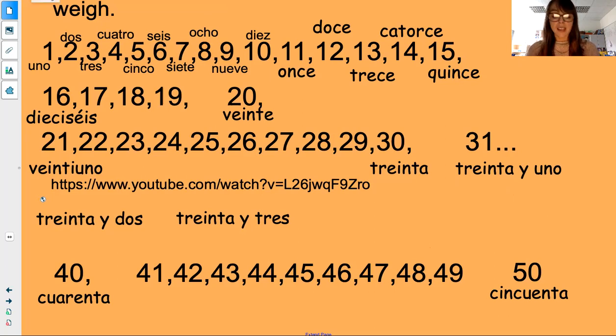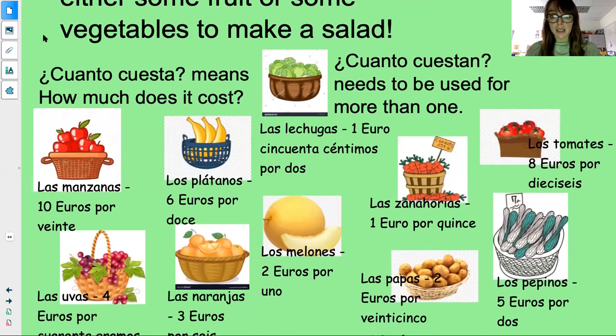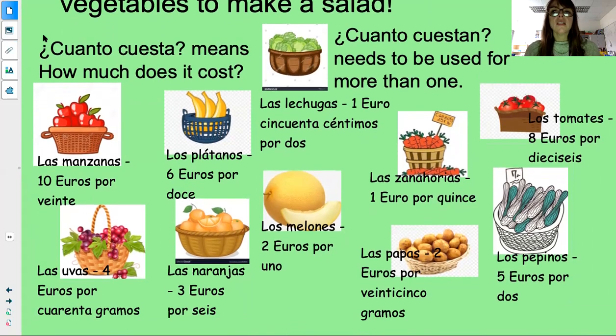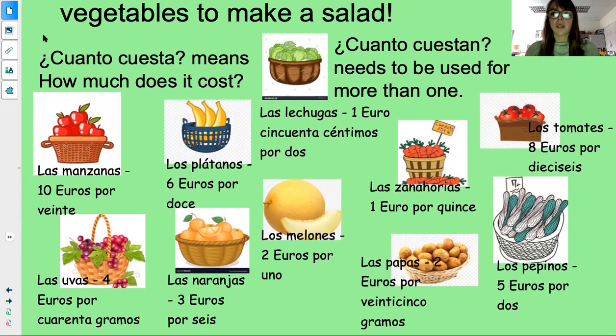Anywho, let's carry on with our fruit and vegetable quest. So here we are. We're ready to look for some fruit or vegetables to make some salad. Or maybe fruit and vegetables to make some salad. Maybe you like to mix, I don't know, cucumber in the fruit salad, oranges on top of your lettuce. I've had that before. Okay, so to make sure we can ask for this sort of thing, I'm going to just pop that down there.